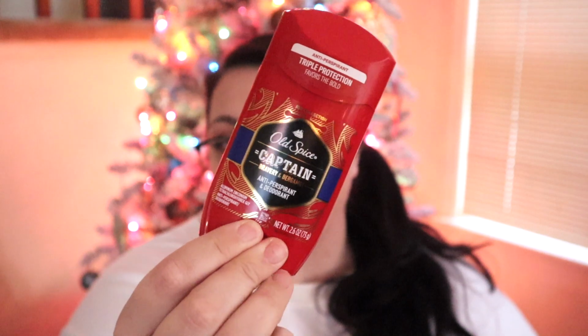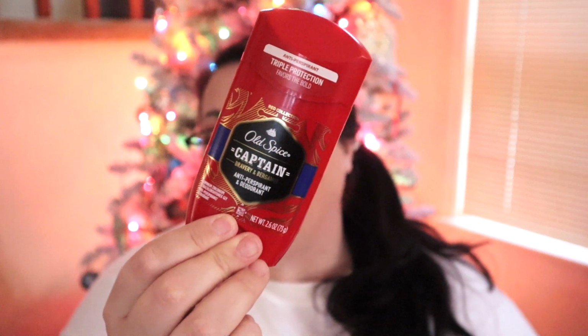The next thing I put in there was some Old Spice deodorant. If you have a stockpile and you know you have a favorite deodorant of your husband or your boyfriend or partner or whatever, if you have one of their favorites in your stockpile, put it in their stocking. So I grabbed some Old Spice. This is definitely my boyfriend's favorite, and so that would definitely be something that I would put in his stocking.